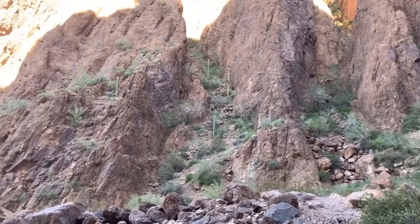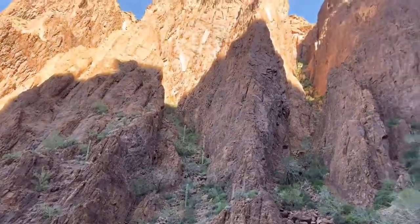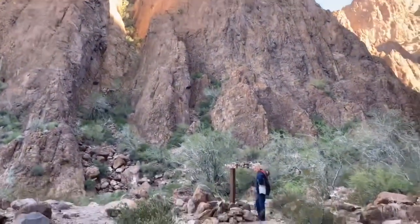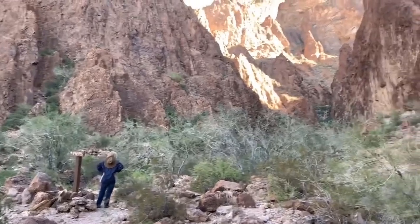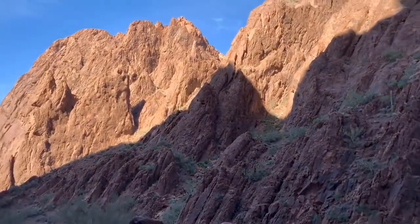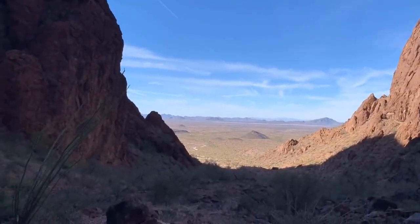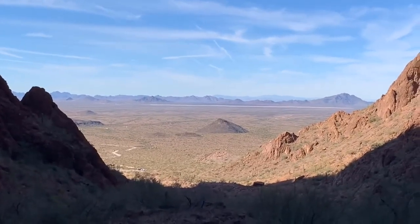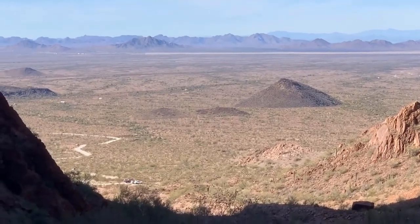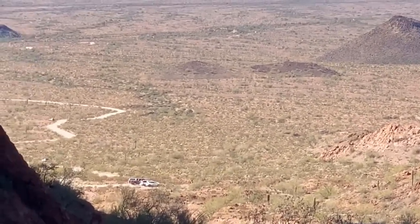It is a little climb to get up here. AllTrails said it was 400 and something feet elevation gain. Not bad. You didn't need walking sticks or anything. See the trailhead back here. That's the road winding up to the trailhead, just inside where it's lit by the sunlight. That's the trailhead for Palm Canyon.